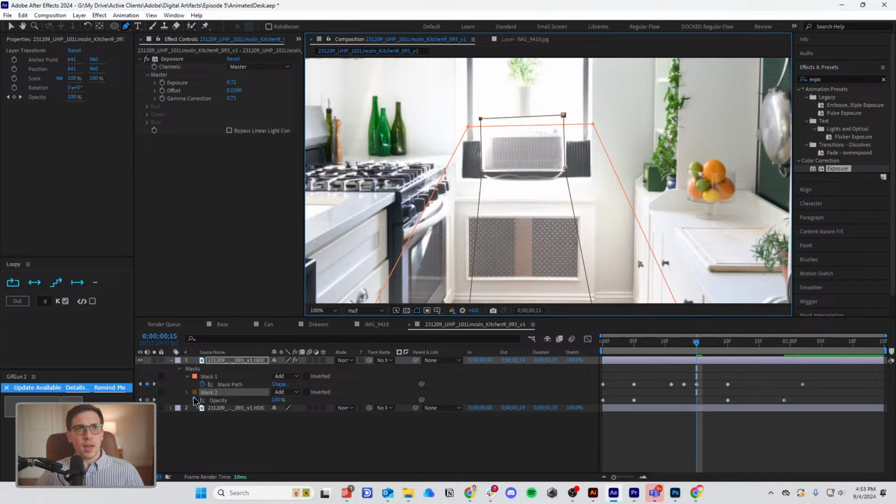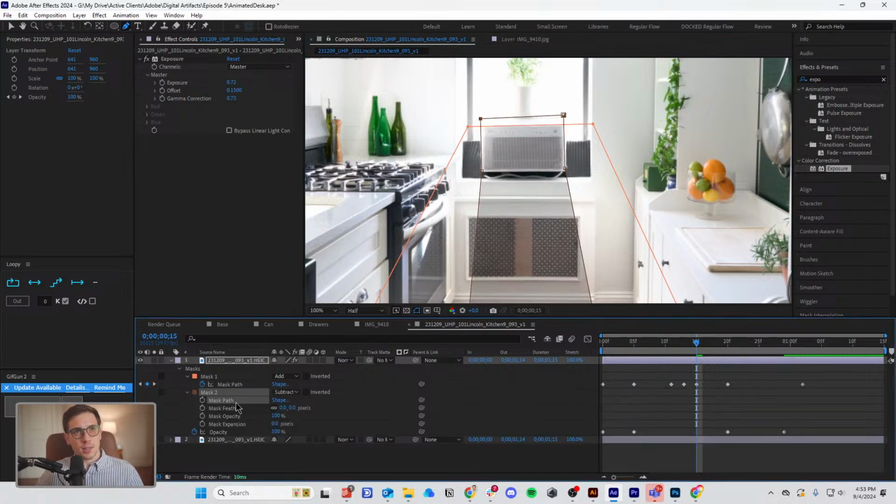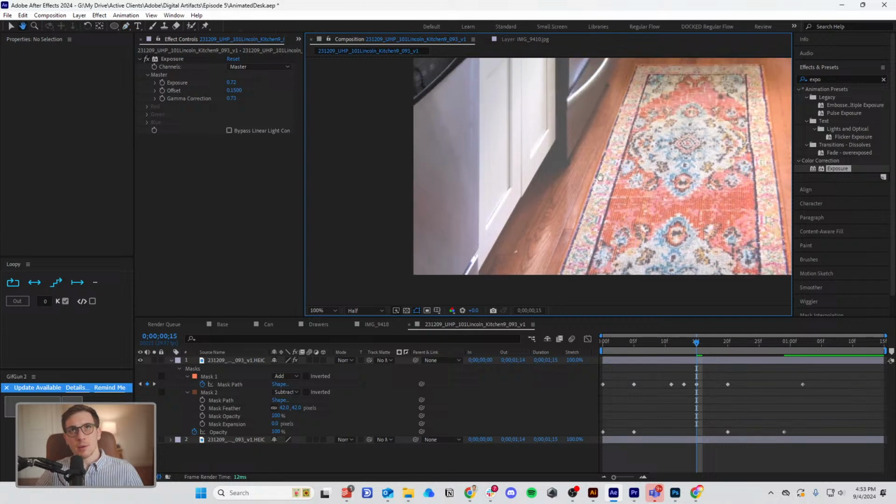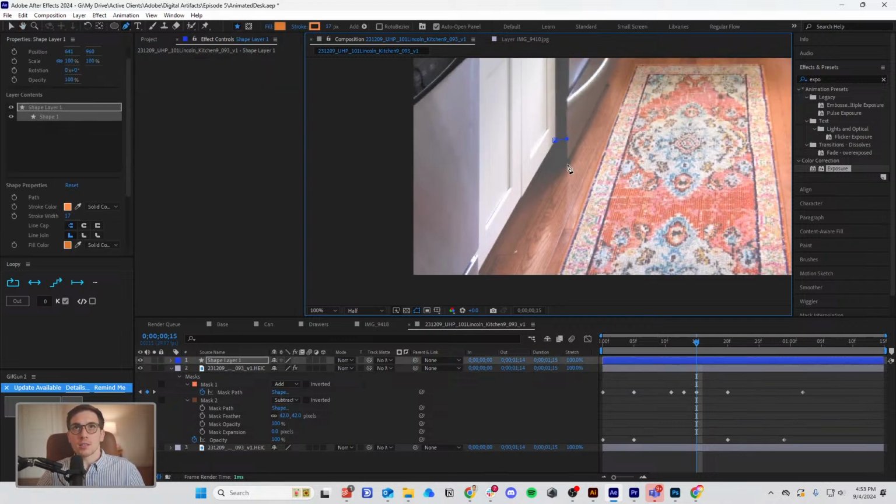And all you do for that is under this mask situation, you would hit subtract, and you would maybe feather that out a bit. And then it looks a little bit more realistic. We can do the same thing down here, where we create a new mask. No matter what, this is always going to be a little bit shadowed. Oh, you see what happened here? Okay, this is a good call out.